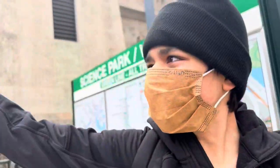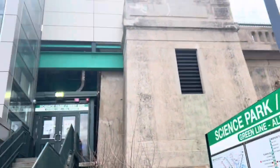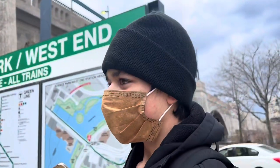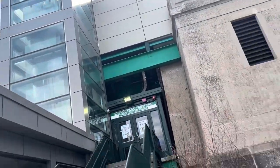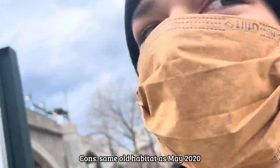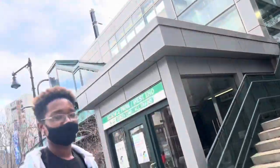And meanwhile, guys, what do you guys think of Science Park, Lechmere, Union Square? Oh yeah, we forgot to give our pros and cons about it. So what's your pros and cons about it? Pros, it looks nice and everything. Yes. The cons are just the same. Everything's just the same. The tracks, the little signboard. What about you? I mean, same as what you said.